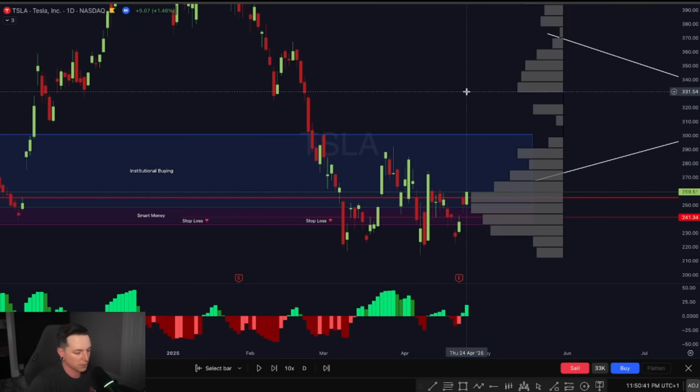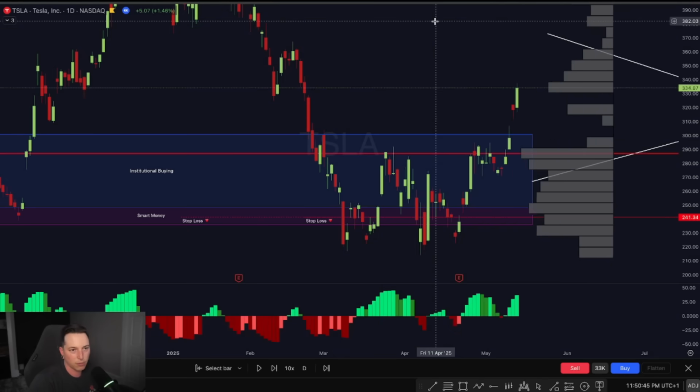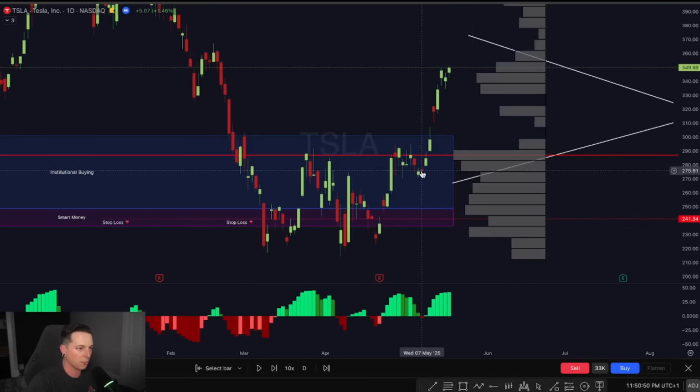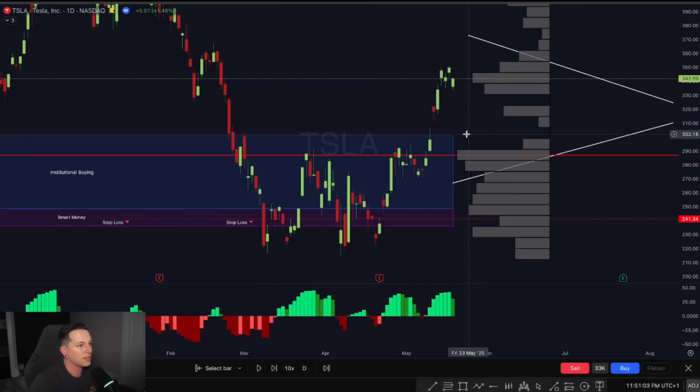And so what we did was we started to go long, and our plan was to take profits between $340 to $350. And you can see we filled the gap to absolute perfection. We saw nearly a 30% move within 13 days. And this type of price action, this type of expansion is what I'm expecting to happen going into the next couple of weeks.